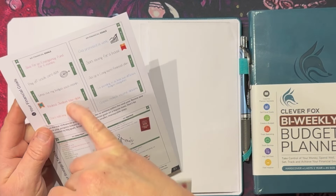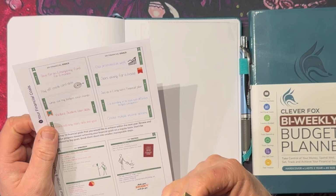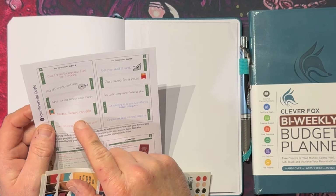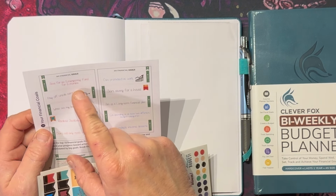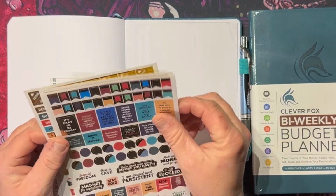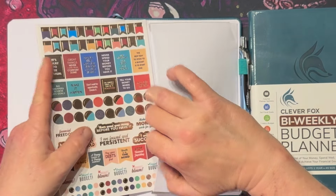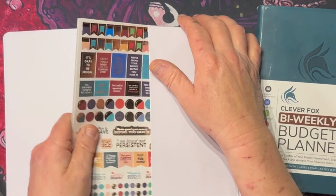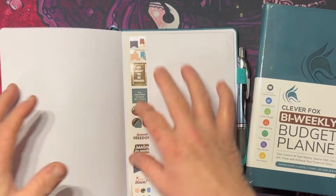Yeah, and then it's got some examples here of what you can do. So some of these goals: reduce student loan debt, write out my budget each month, pay off credit card debt, save for emergency fund for 6 months, get promoted at work. That's a good goal. That's not going to happen in my job, but whatevs. So yeah, these are really cool. Clever Fox is a really cool company. I have liked them for a long time.